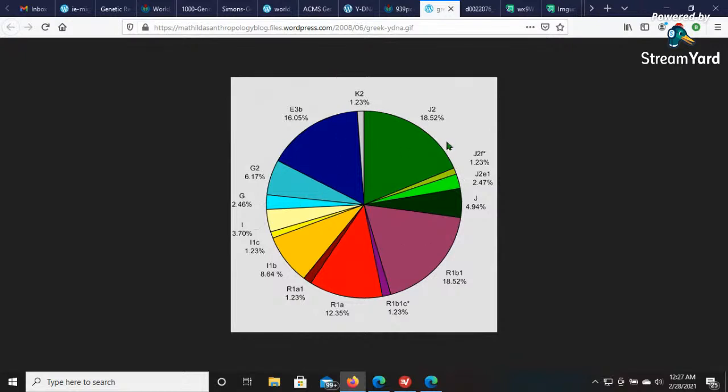And then this is somewhere in Europe, but you have the E3B, which is, there's a K. The E3B is a huge chunk of Hamitic Y chromosome in the Jewish population that they took to Europe, probably somewhere, I forget. It's not marked.